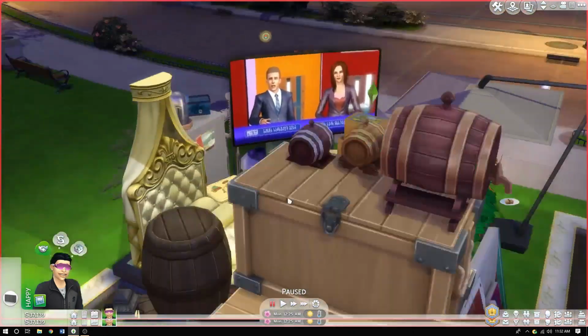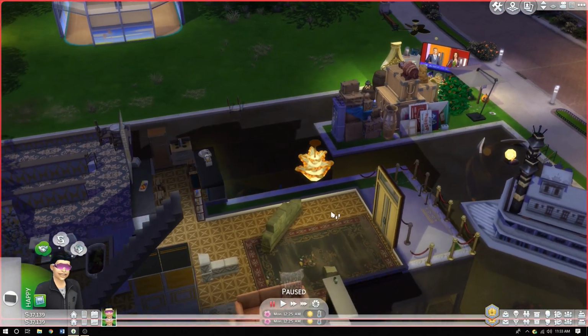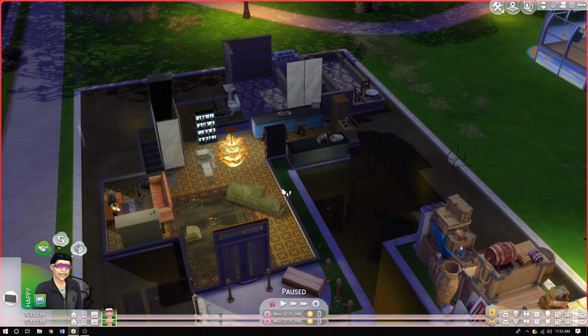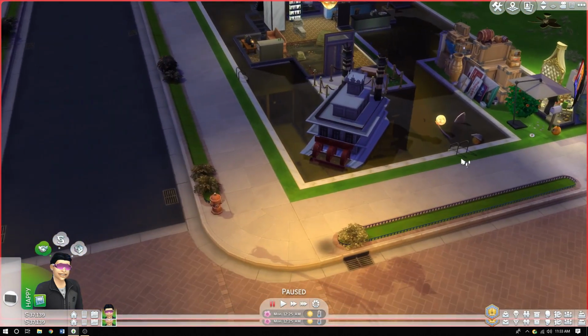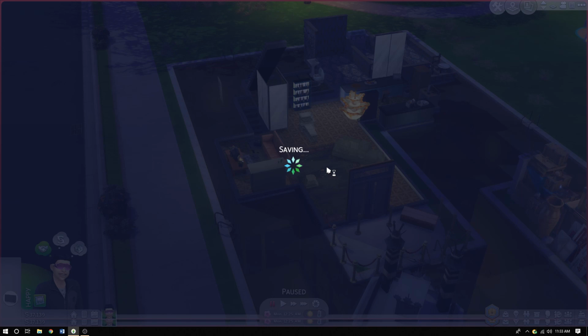So yeah, it'll be fun to see. If you decide to take on this challenge and fix up this lot, please record it and tag me in it, hashtag the busy simmer, and I will find you, and I will be so excited if anyone tries to fix up this lot. So I built one more lot and we're gonna go find it.